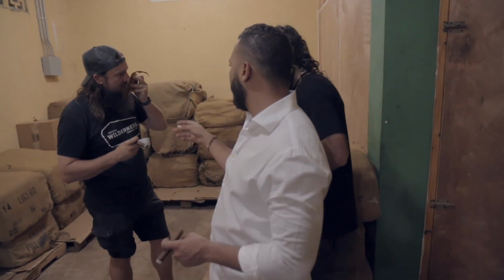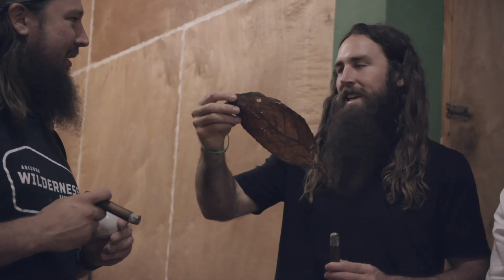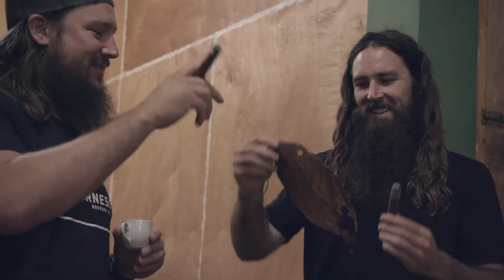This is all filler tobacco. This is a leaf. Look at this. That's amazing that you can see it's a leaf. I've always just seen it this way. This is incredible to see.